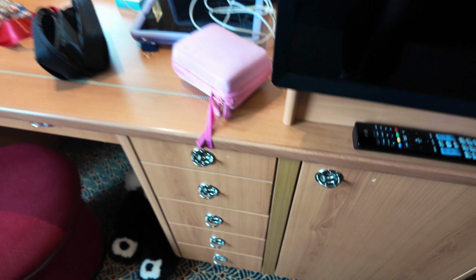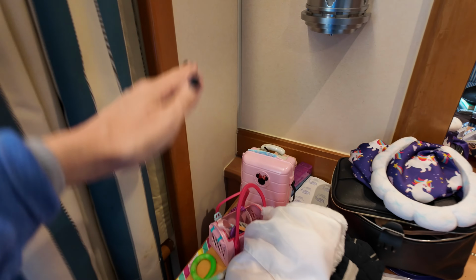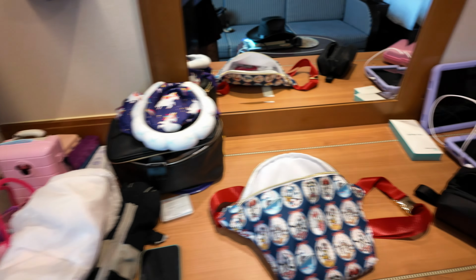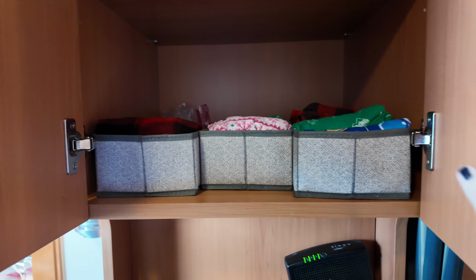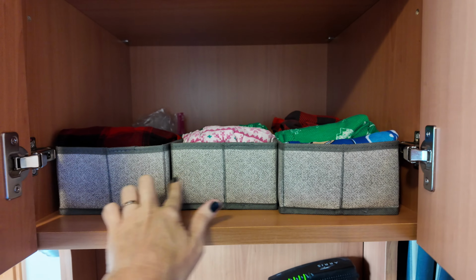This is the fridge. And then I try to keep this as clutter-free as possible. So like things that they can play with in the morning are set up here in my makeup bag and stuff. And then our charging station right here for the devices. And then up here, we've got their pajamas. I bought these little organizers off Amazon.